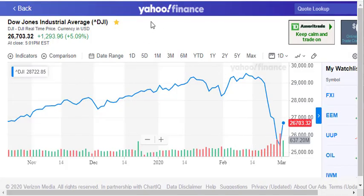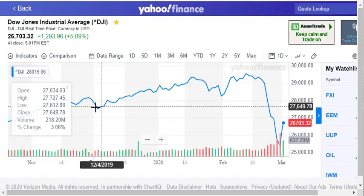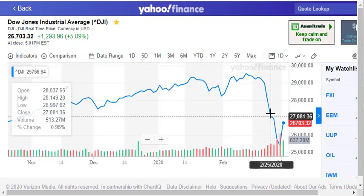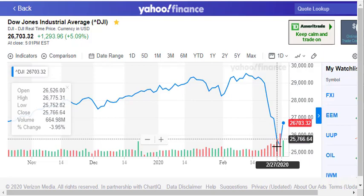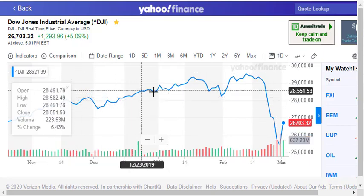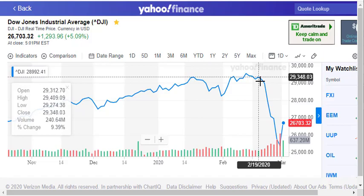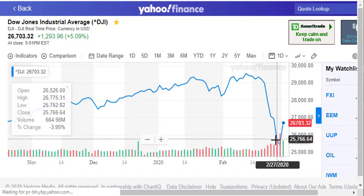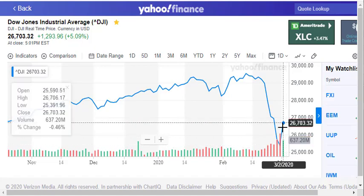Okay, guys, so coronavirus caused the market to crash here, right after the Trump rally here. It crashed, and what happened? Today is the first rebound that we saw since the crash. It bounced right back up here.